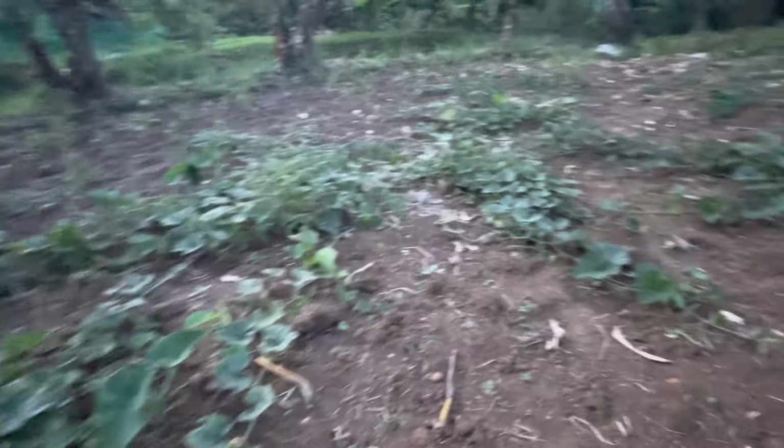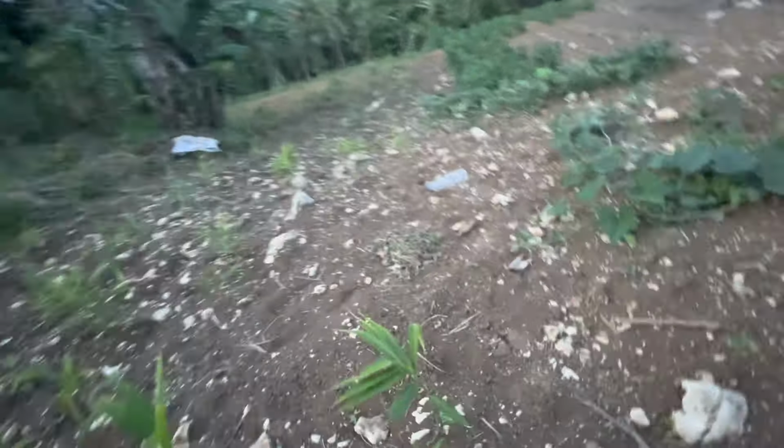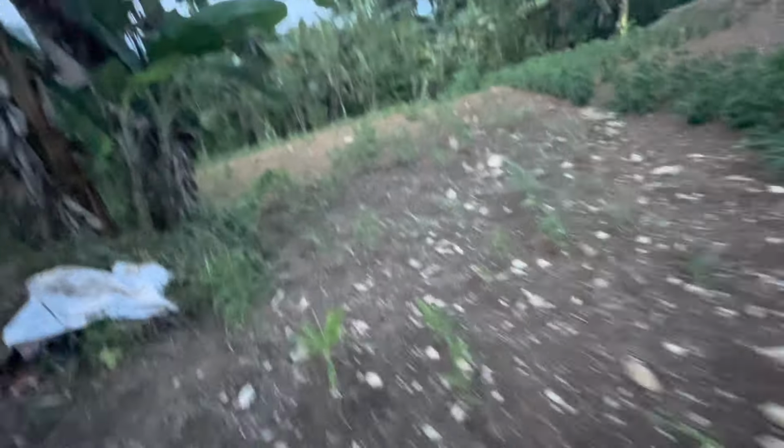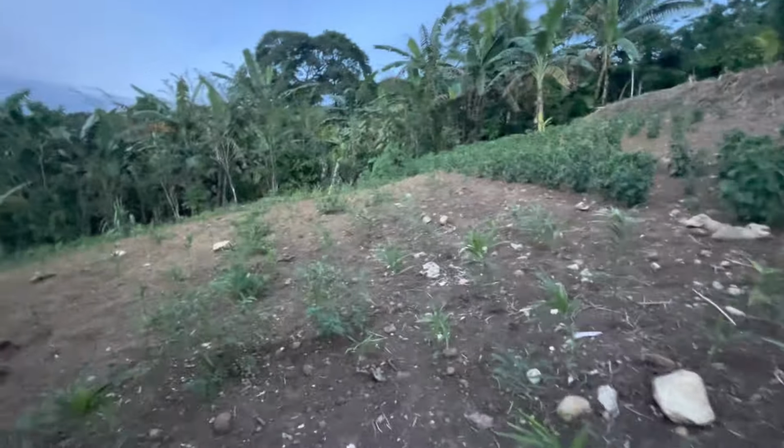The squash are not really doing good, but they planted pepper here instead. Look, so there will be pepper growing here in a few weeks. Yep, and pepper, and there's more ginger here. More ginger. I bought, I think, how many sacks? Like, I think 2 sacks of ginger.